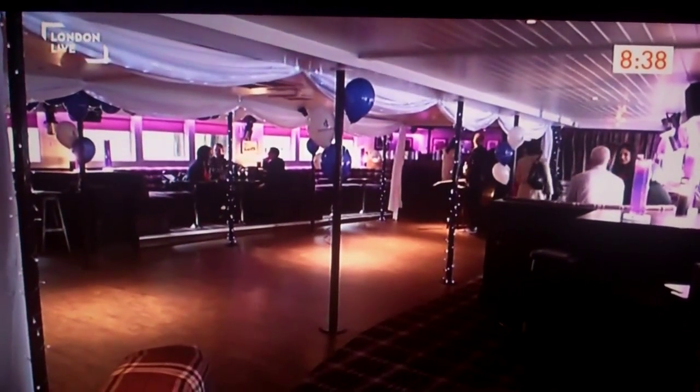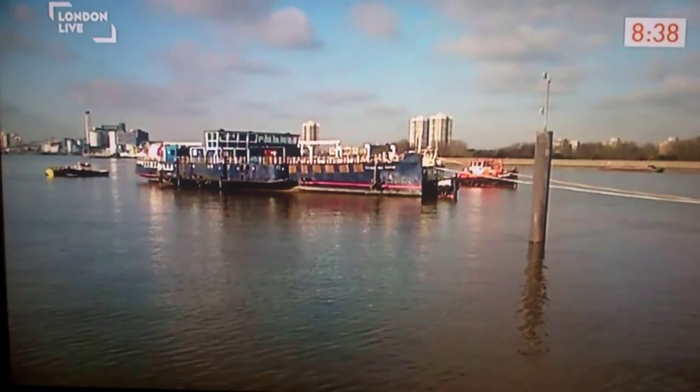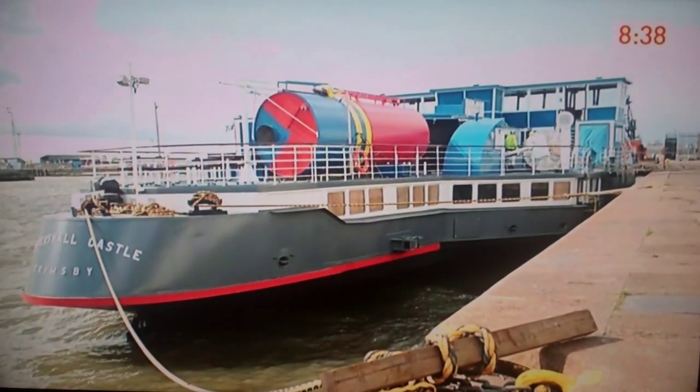It was a massive job, from everything from cleaning its bottom back in Hull when it came out of the water, all the way to a full refurbishment inside the boat. So the project's been planned for several years. It takes about 3 tugs and about 2 days to get it up there. Spent about 12 to 13 weeks up there and then the same back.